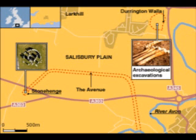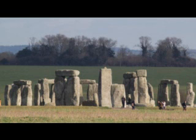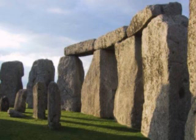The last phases of Stonehenge construction lasted from 2280 BC to 1930 BC. This saw a re-erecting of some of the stones and some rearranging of the circle. The last known working on the site has been dated to 1600 BC.